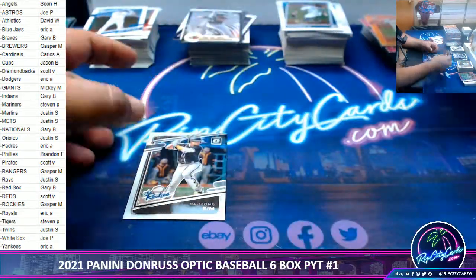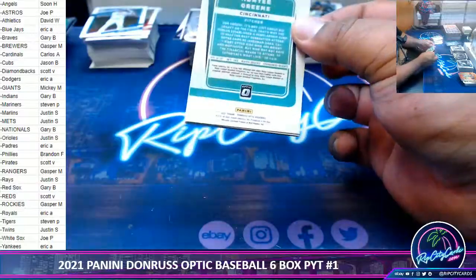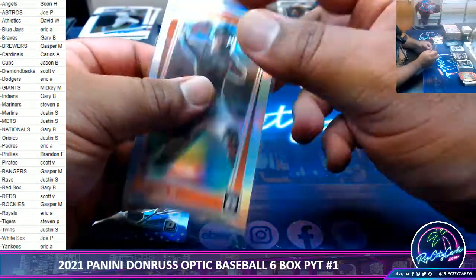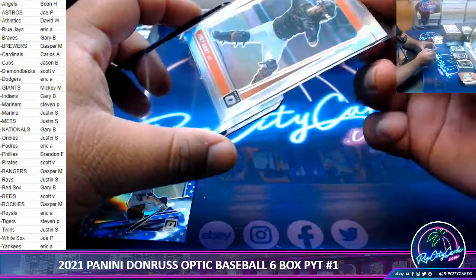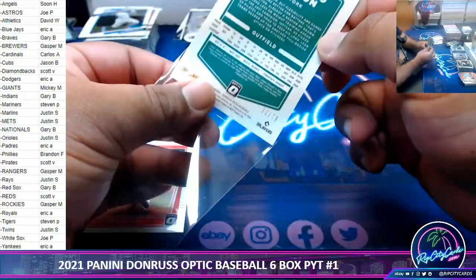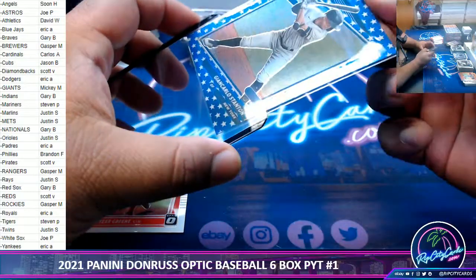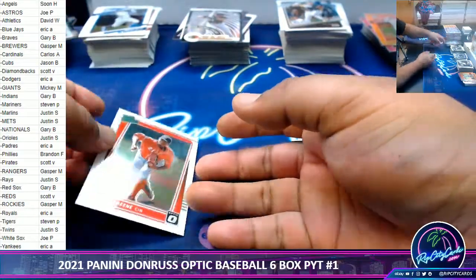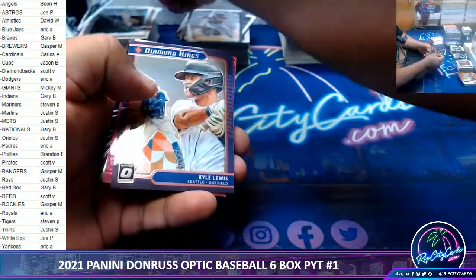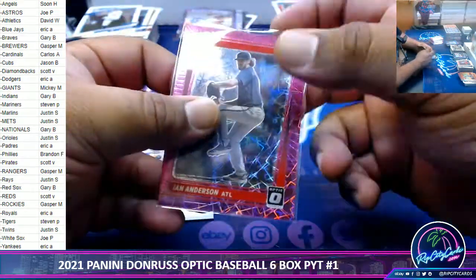Got the Hoskins to 125 Phillies. A Joey Bart rated rookie silver for the Giants. If it has corn, is it a parallel? Oh, God, that's too much information. To 76, Giancarlo Stanton of the Yankees. That looks cool with the stars there. Yeah, this is definitely the parallel hot box. Ian Anderson, Braves rated rookie to 249.